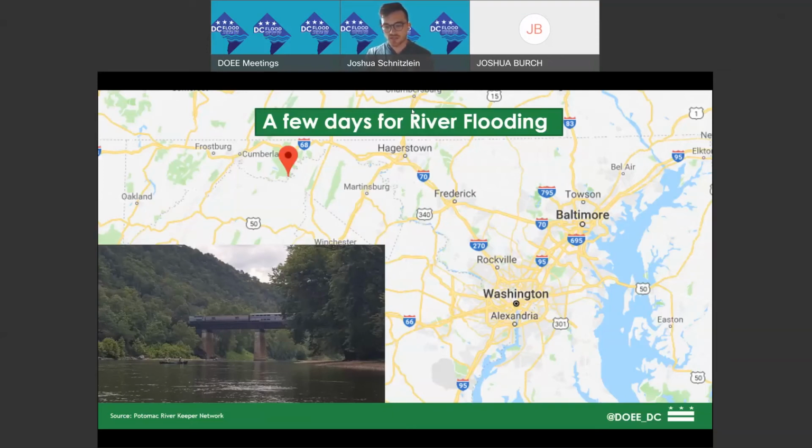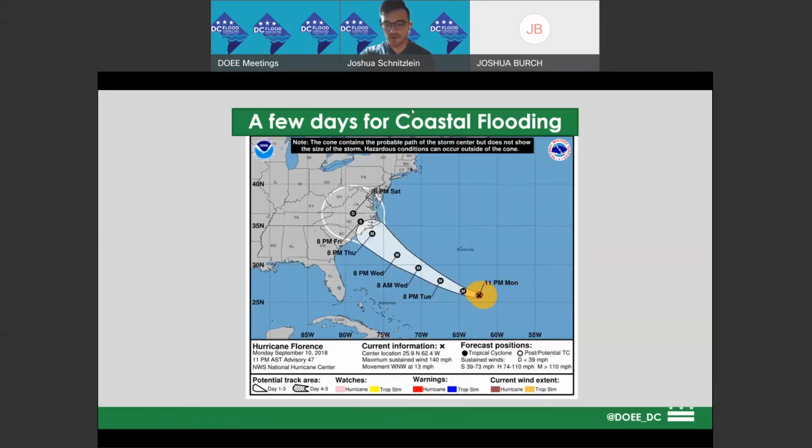This is showing the location of the stream gauge in Paw Paw, West Virginia. It's quite a ways from DC, and we have gauges further upstream and downstream that we use to predict the flow of water in DC. So it's really interesting. It's sort of a systems approach, if you can think of it that way. It's very systemic in nature.